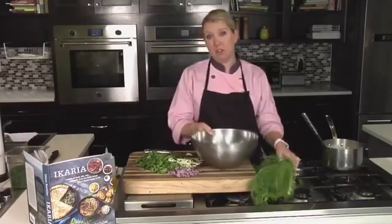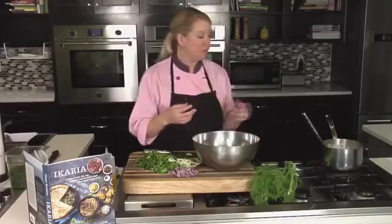All right, one other thing that we are going to do with this is add some lemon juice in a minute. Now, you could probably saute this if you wanted, but my rice is still a little warm, so I'm probably just going to mix it in a bowl. I like the little crispness of the fennel as well as the onion in there.